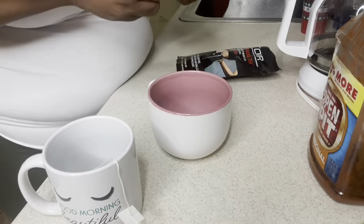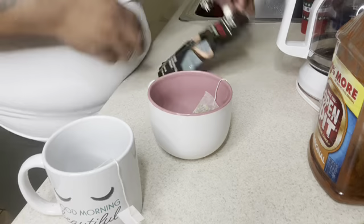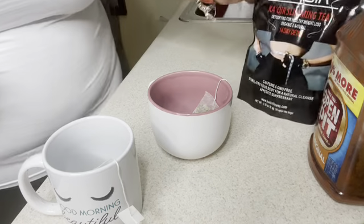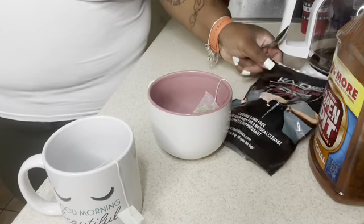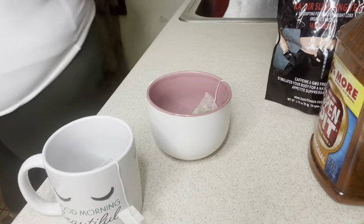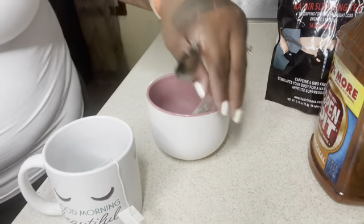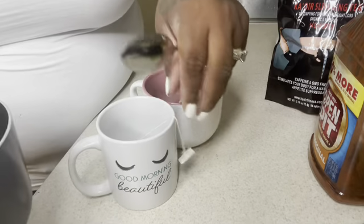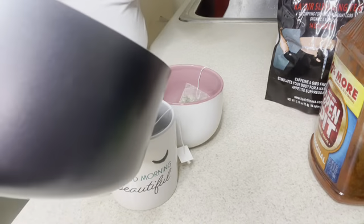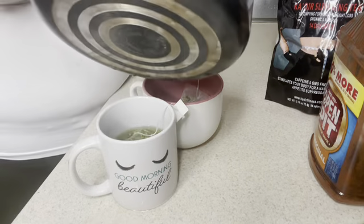Okay. Make sure you close the bag up on this tea because you do not want some of the herbs to dry out or not be as potent as they need to be, because I feel like that's what would happen. So what I'm gonna do is just pour hot water into both of the cups.